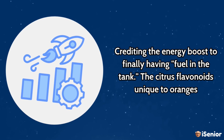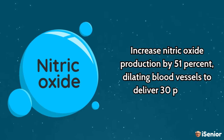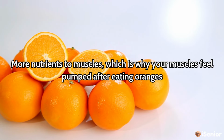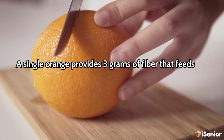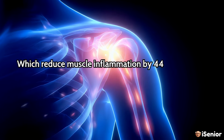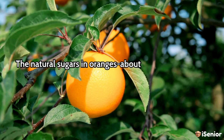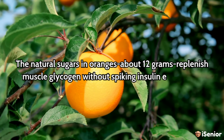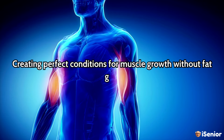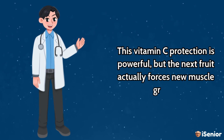The citrus flavonoids unique to oranges increase nitric oxide production by 51%, dilating blood vessels to deliver 30% more nutrients to muscles, which is why your muscles feel pumped after eating oranges. A single orange provides 3 grams of fiber that feeds gut bacteria producing short-chain fatty acids, which reduce muscle inflammation by 44% and allow faster recovery between activities. The natural sugars in oranges, about 12 grams, replenish muscle glycogen without spiking insulin excessively, creating perfect conditions for muscle growth without fat gain. This vitamin C protection is powerful, but the next fruit actually forces new muscle growth.